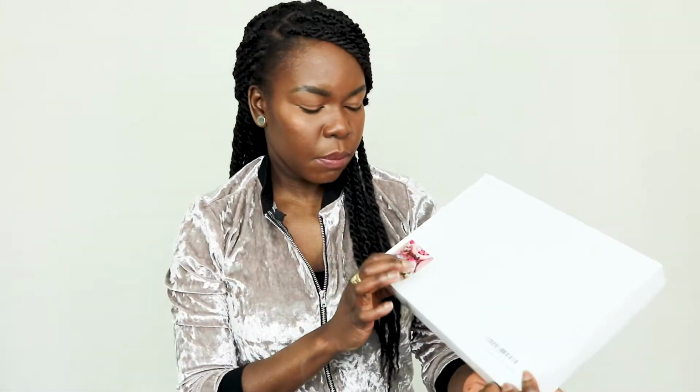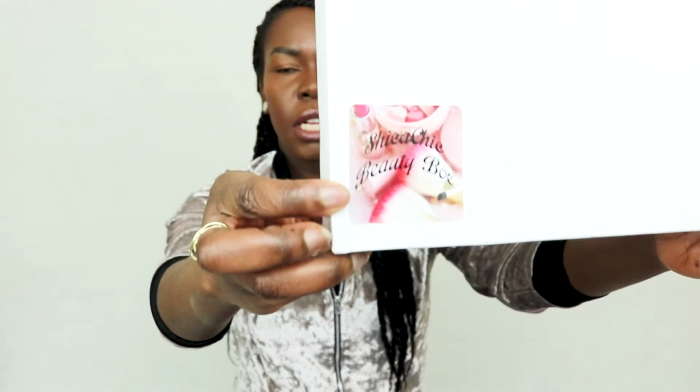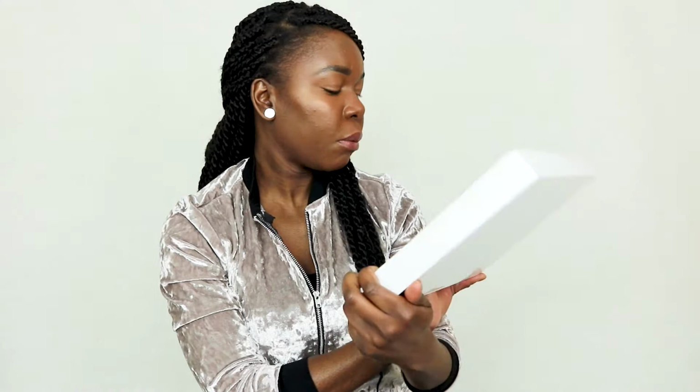I'm going to show you guys the box that it came in. So this is the box that the mystery makeup came in. Not exactly the picture that's on there, but this is the box. And it has the company name right here. I'm not sure if I'm pronouncing it right. I think it's pronounced Siska Chic Beauty Box. So it's a mystery makeup box.